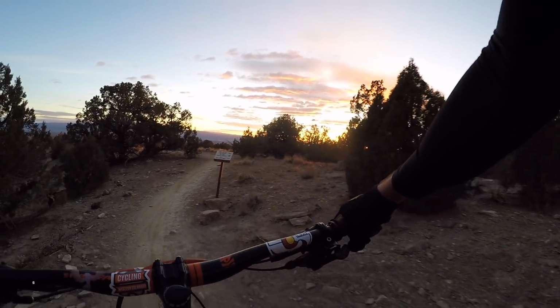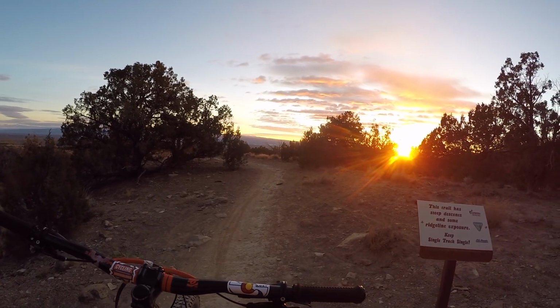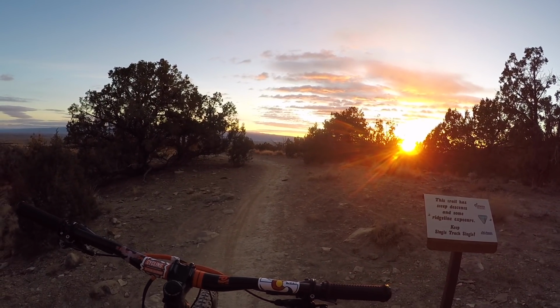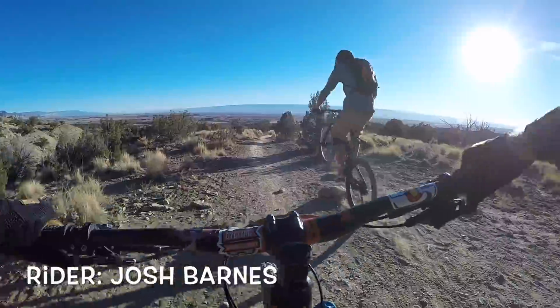Here we go. The trail has steep descents, some ridgeline exposure. See the San Juans from here. Say hi to Rado Life. Hi. Riding with Rado Life.